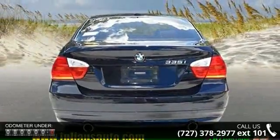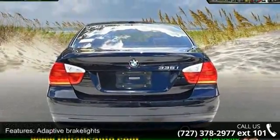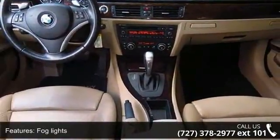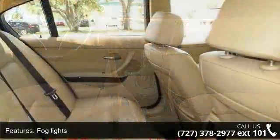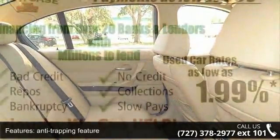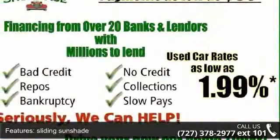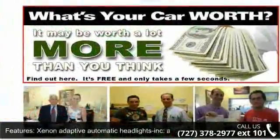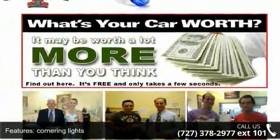Some of the top features included with this vehicle are adaptive brake lights, fog lights, 2-position mirror memory, anti-trapping feature, sliding sunshade, xenon adaptive automatic headlights included, auto leveling, cornering lights, BMW door sills, automatic tri-zone climate control included, auto air recirculation and mist control.